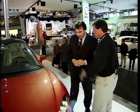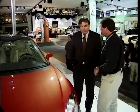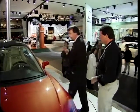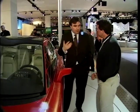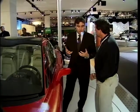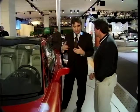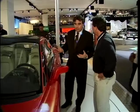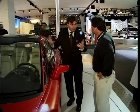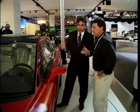Well, Peter, this concept car is bristling with new safety ideas. Show me round, what have you got? Okay, well, let's start on the inside. The whole point of this car is that active safety is just as important, if not more so, than passive safety. Volvo's been very well known for its passive safety, how to protect the occupants in the event of an accident. This car is designed to prevent the accident in the first place. So the driver has much clearer information coming from outside the car into the car. So the vision is the all-important thing.